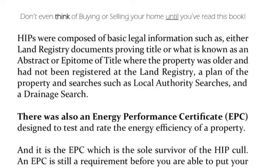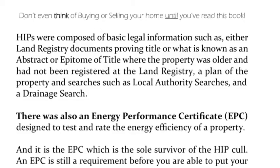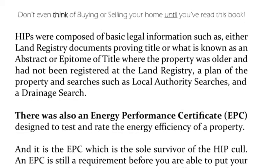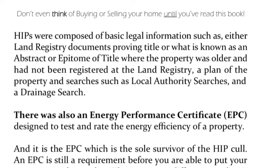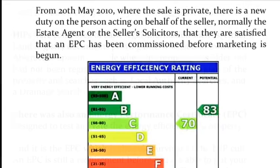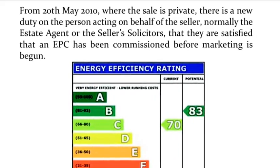They used to have a HIP, and it used to be the seller that had to put this together. But there still are some things which you do have to have. So one of the things you have to have is an energy performance certificate. The energy performance certificate is the only survivor of the HIP cull. You need it before you put your property on the market.